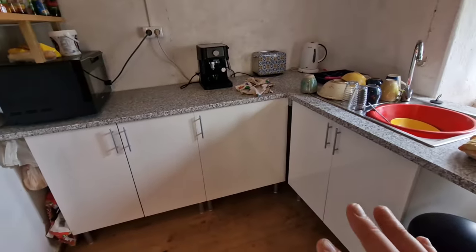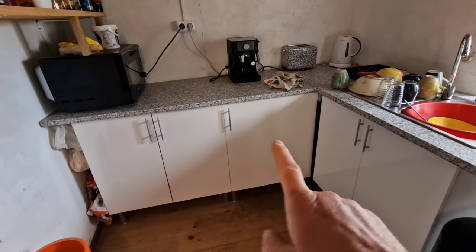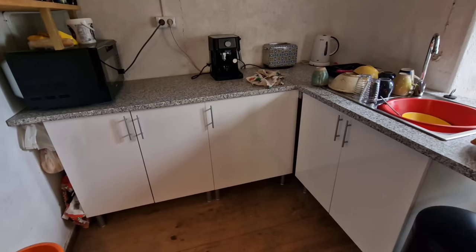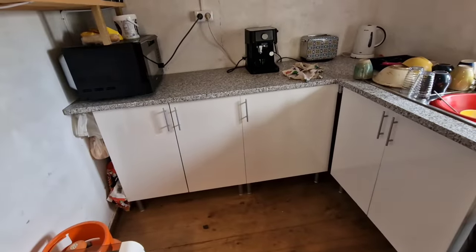So all in all, it's just an incredibly cheap kitchen, but the difference it's made to our lives is massive. That's full of food, that's full of plates, that's full of cleaning stuff. So it's just made our life amazing. And then this will eventually go into the cottage down there.